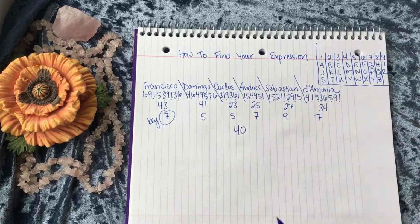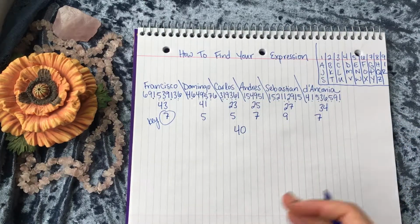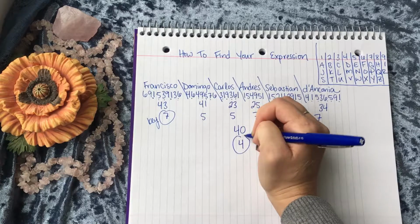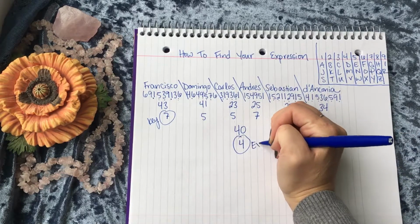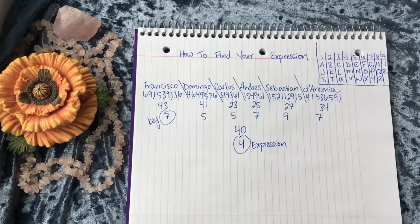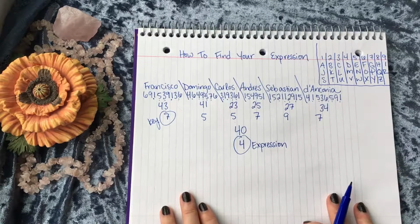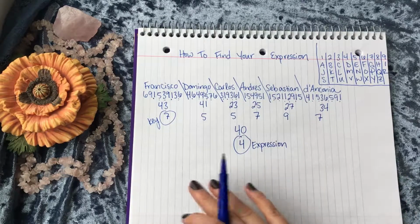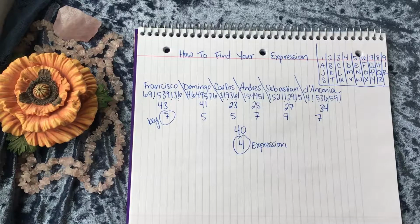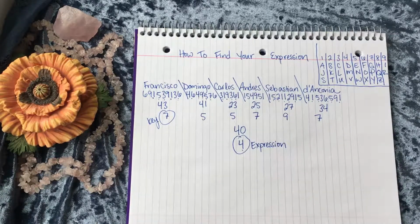And there's no way to really check this until we do Soul Urge and Quiet Self. There's no way to make sure that this is absolutely correct except just by going back and checking your math. So you can do that. You can go back and double check if you're not sure. And the Soul Urge and Quiet Self, once we do those, should always add to be the expression. So if that doesn't happen, then you know that you've done something wrong. But that's how you find an expression. You just add the entire name together, and then you have the expression.